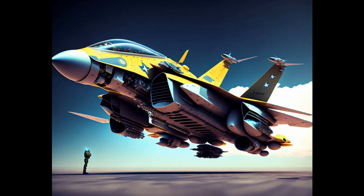Military applications. Swarm robots can be used in military applications for reconnaissance, surveillance, and other missions. They can work together to cover large areas and provide real-time data on enemy movements or other important information.